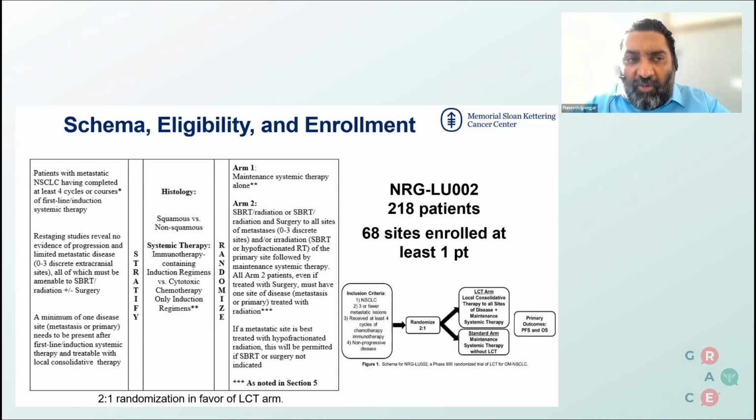So we eventually enrolled about 218 patients across 68 sites internationally. And then we had to do an interim analysis, which means we took a break and we wanted to see whether the trial was going in the direction we hoped.